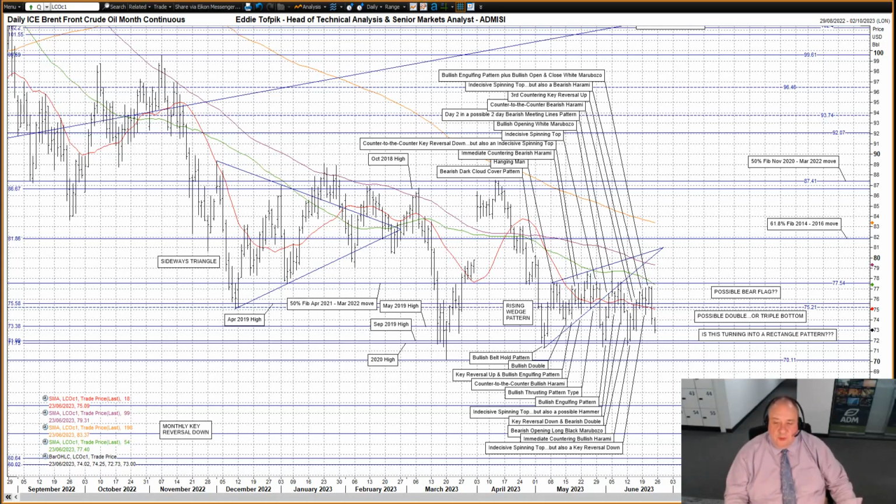Overall, for weeks now I've asked a question that still remains unanswered. Is the action since early April a possible double bottom, triple bottom, or a bearish halfway hesitation? This was getting quite tedious over a week ago, and I've recently put a new idea to the whole mix in hope that might stimulate some ideas and movement. It is that perhaps the early May to today action may be turning into a rectangle pattern. I'll just leave that thought with you again for now.